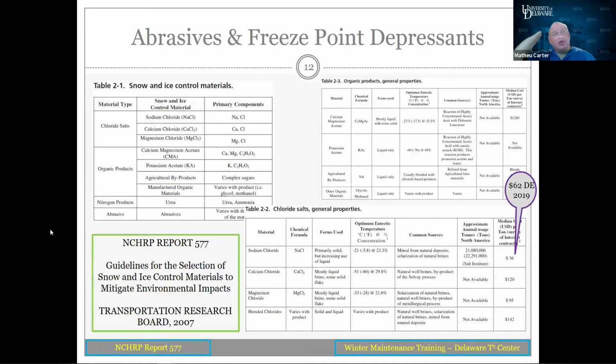Again, I made reference to some of those references. This is one of them, the NCHRP report from the Transportation Research Board. This is a great little document that's available free online, and I'll show you a number of excerpts from it, just to give you an idea of what's in there. If some of the details interest you, go back and pull it down online. If you just search for it, you'll see it, and it's a free download. There's probably more detail than you ever wanted about snow and ice control materials.